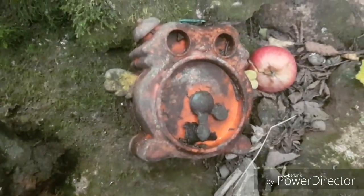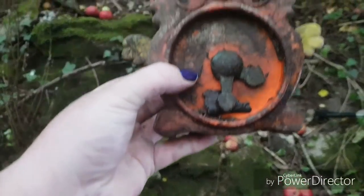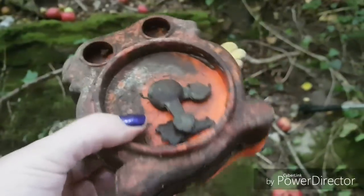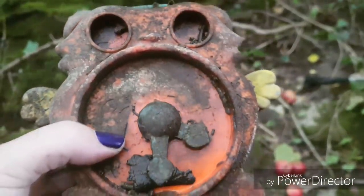This is great. An old toy clock. It's actually really heavy, you know. Look at it, you can see the little hands on either side. That would have been brilliant in its day, wouldn't it? I'm sure someone loved it once. And actually I do a little bit as well. That's brilliant, isn't it?